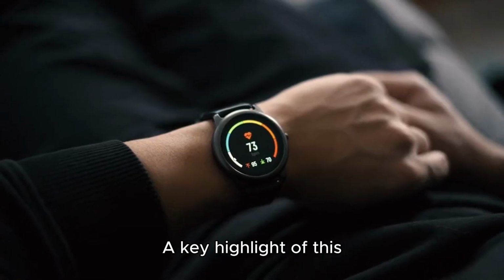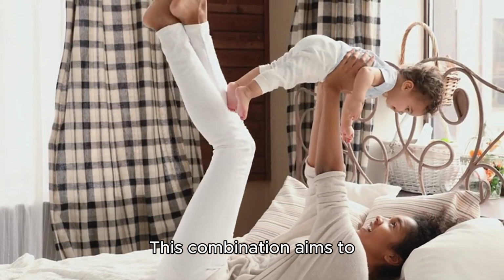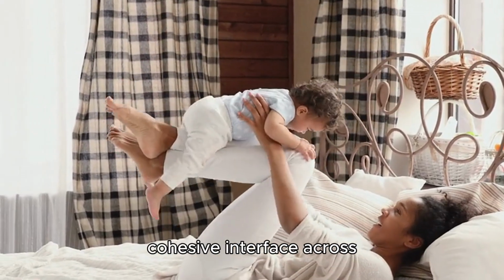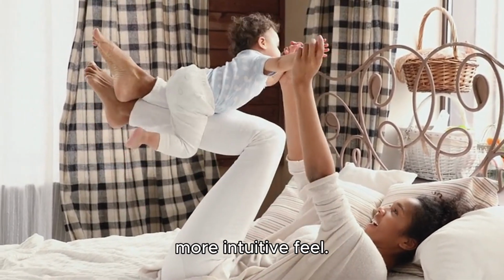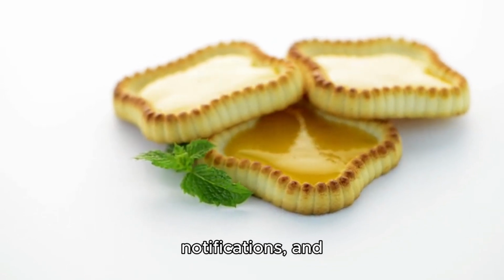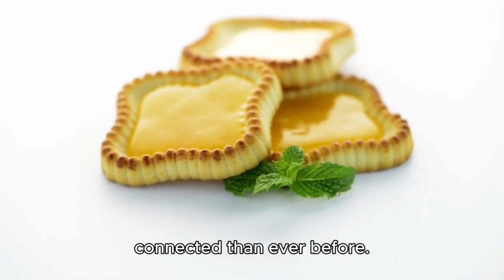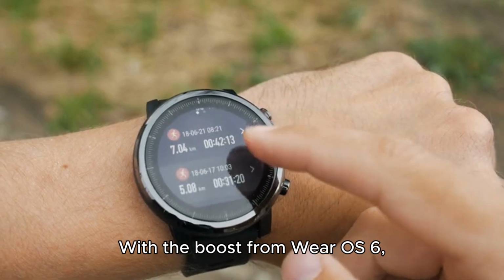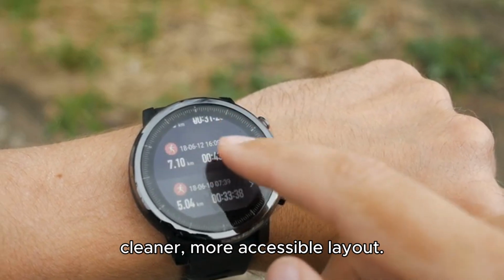A key highlight of this release is the integration of Wear OS 6 with Samsung's One UI 7. This combination aims to deliver a smoother, more cohesive interface across Samsung's devices, with refined animations and a more intuitive feel. Navigating apps, checking notifications, and monitoring health stats will be more seamless and connected than ever before. With the boost from Wear OS 6, users can look forward to faster performance and a cleaner, more accessible layout.